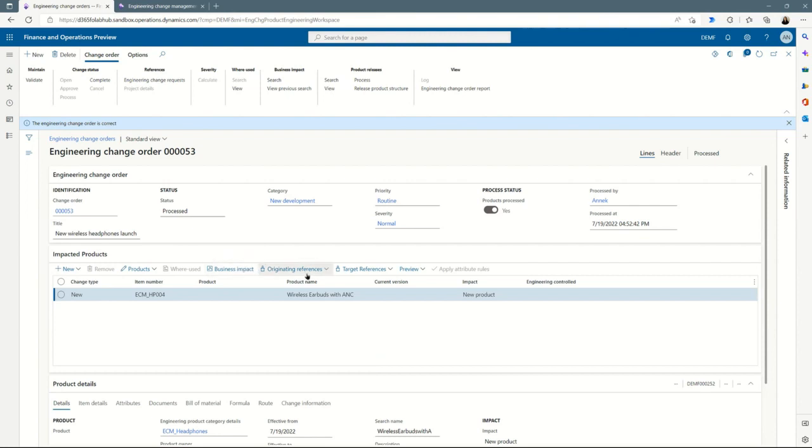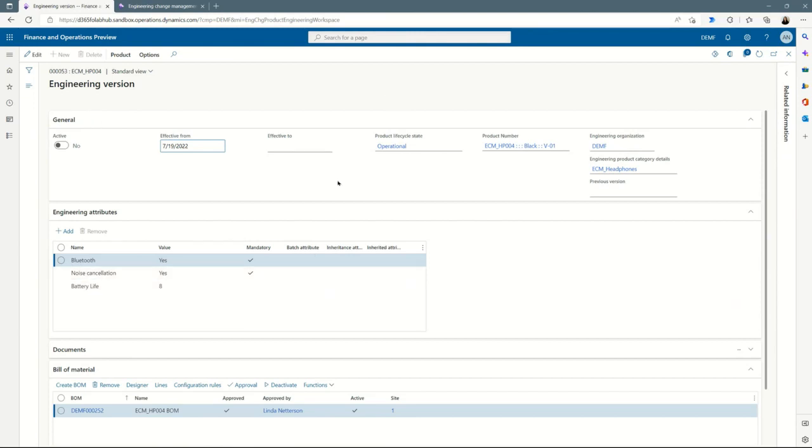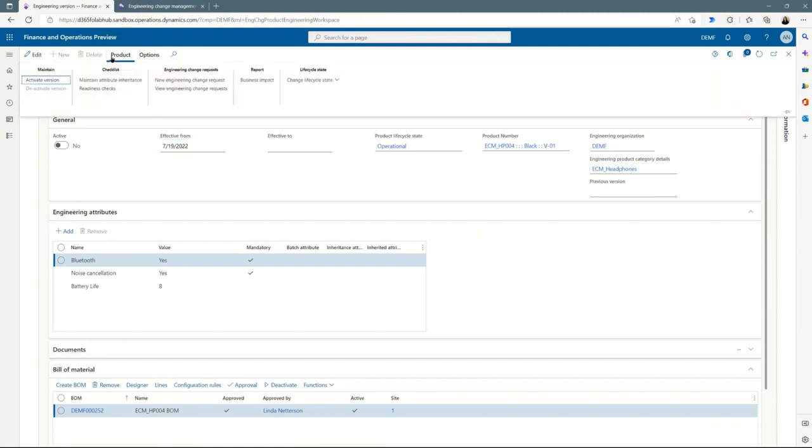The next thing we want to do is release the product to USMF, but to do that, we need to activate the engineering version first in DEMF. So here's the engineering version details, V01, that we just created through the processing step. To activate it, I'll click product and then I'll click activate version.